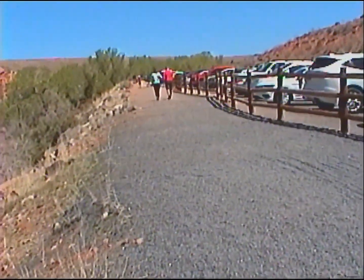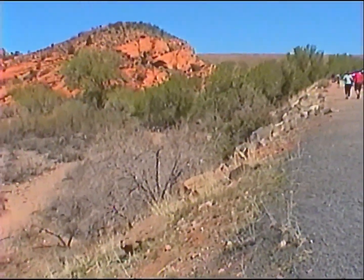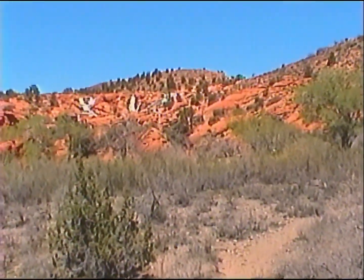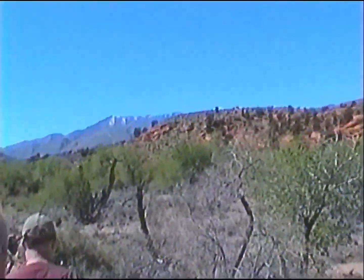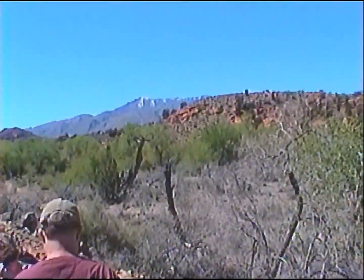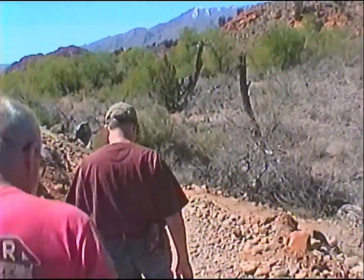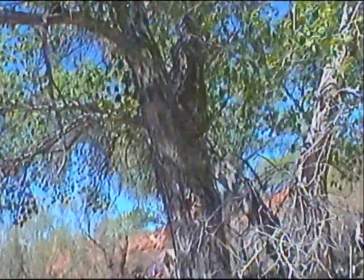So yeah, looks like the trail just kind of goes up here and down to the trees right there, and then you just follow it up into the rocks right there and along the falls. Dad said he's gonna have to interview. I don't know what kind of trees these are. I don't know if they're cottonwood trees.